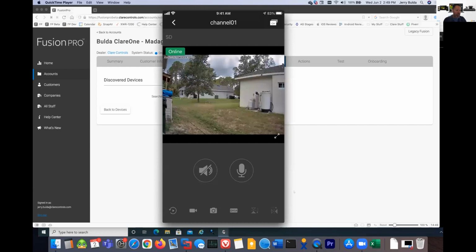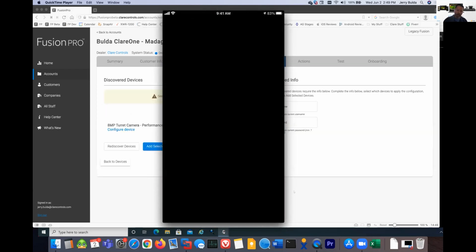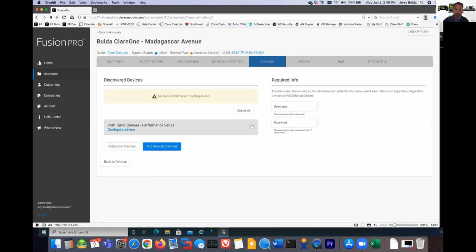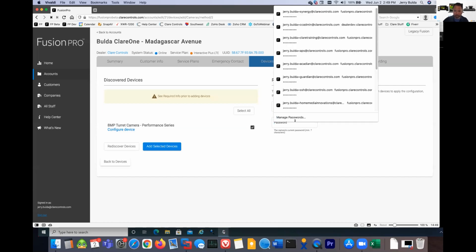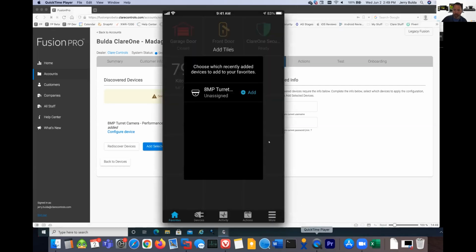And in the meantime, I'm going to jump out of this app and pull open our ClareHome app so you guys can see. And I can see in the background, this has already found that 8-megapixel camera. Put a checkbox here. Put in my credentials for the camera. And this will process it. If I put the password in correctly, it should start adding it to the system.